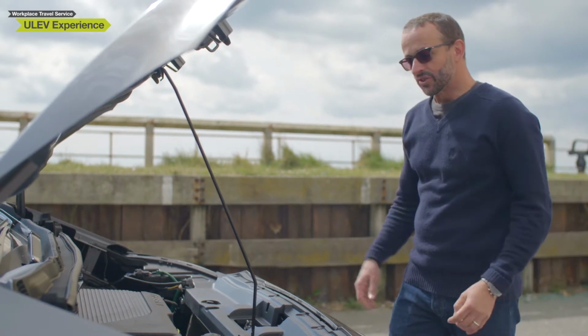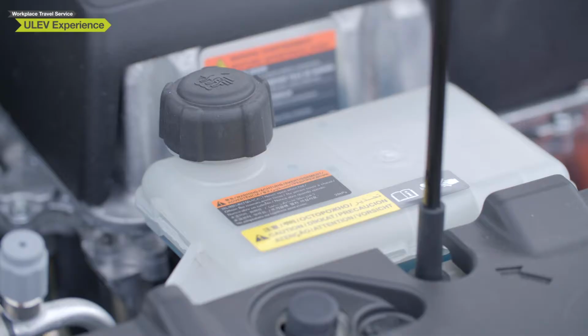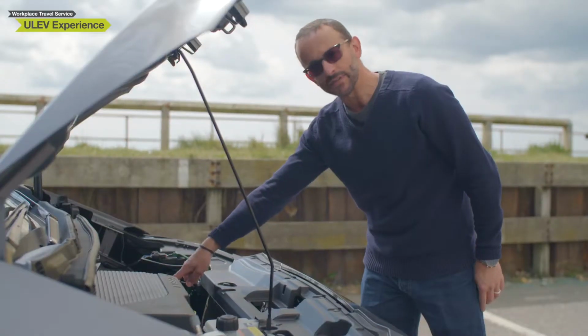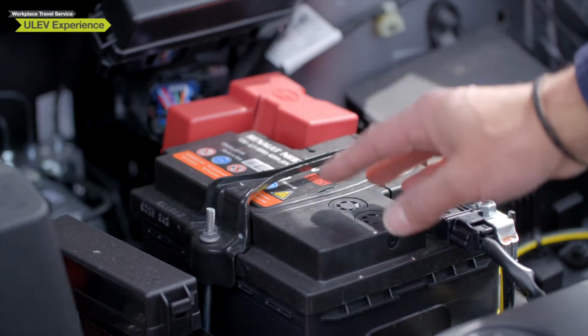Of course, there's no engine, but what we've got here is the electric motor. There are still one or two fluids to take care of, you know, your wash wipe, brake fluid. And something about EVs that a lot of people don't realise is they do still have a separate 12-volt battery running the ancillary systems, lights, etc.